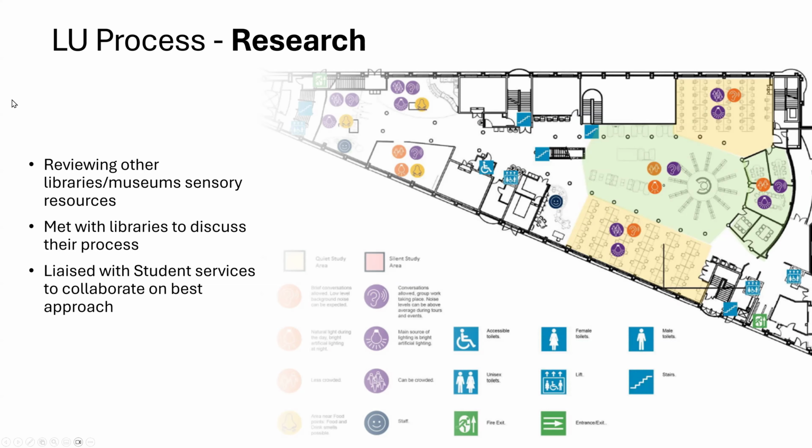We then met with the student services here at Loughborough University because they specialise in kind of students with additional needs and kind of talking through sensory environments, and just kind of asked them to have a walk around the library and see if they spotted anything, if there's anything that we might particularly need to mention or could be quite tricky for a student, anything we need to highlight. And they were really helpful with that too and really engaging throughout the process. Next slide.